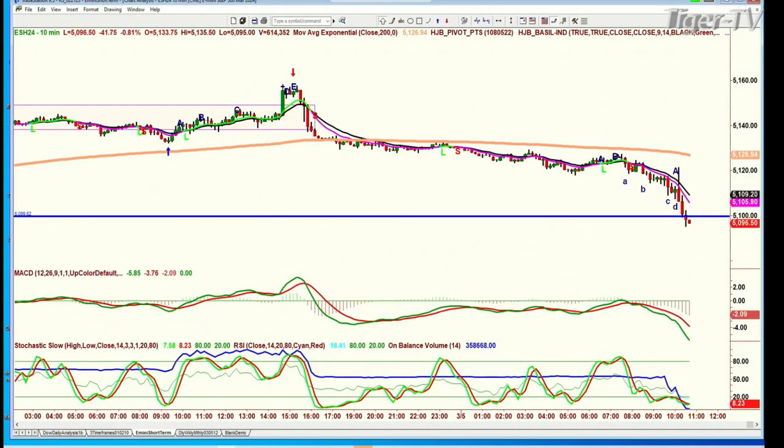Well, so it looks like that 5100 level, that midpoint from the rectangle channel that I had drawn in, and said I think over the next few weeks this is going to be a really important level. We've been way above that, at the 5150s, and here we are at 50.96. We hit that 5100 level, leg D in the 10-minute chart, and we can get back to that in a little while.